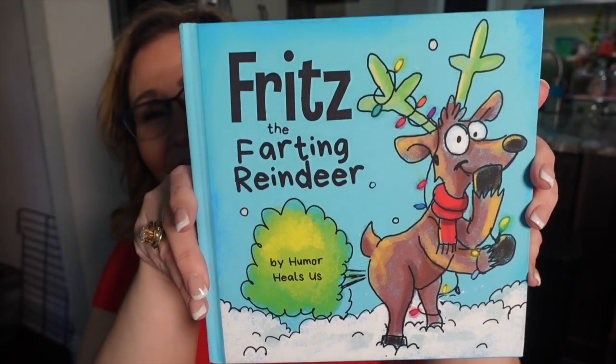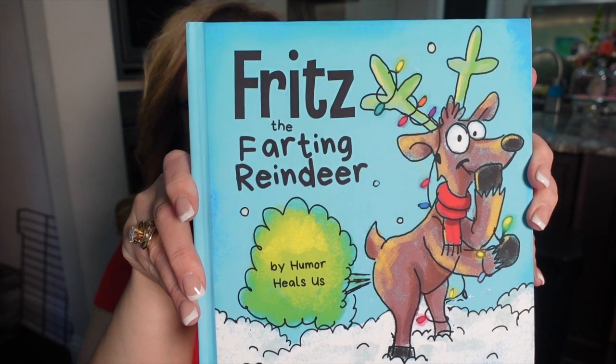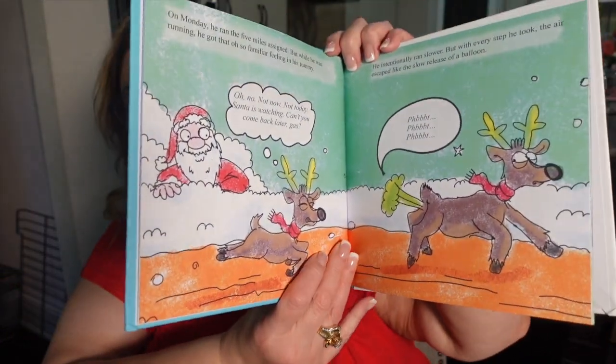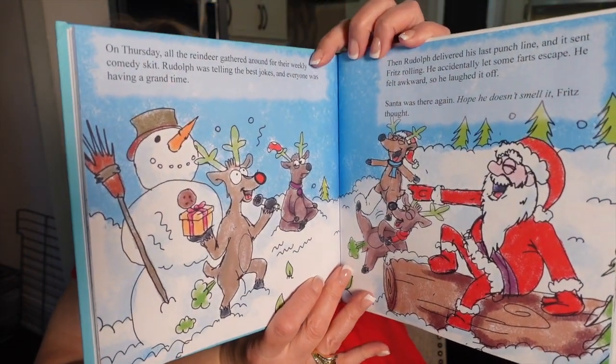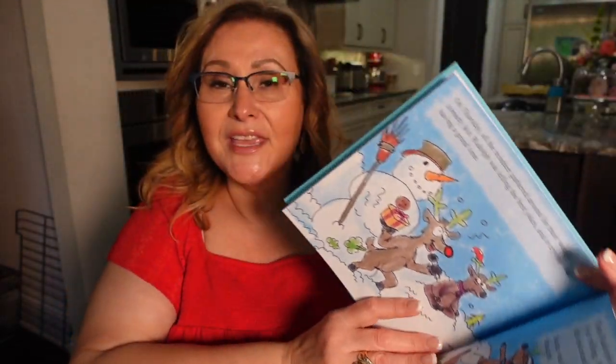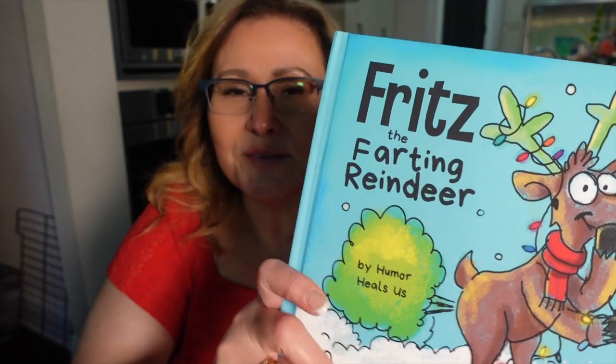Now for the little boy, I got a silly book. So this one is funny. It's called Fritz the Farting Reindeer. Isn't that silly? This is part of a collection of books. This is by Humor Heals Us. And here's some of the illustrations. You can see that it is beautifully illustrated. The words will be challenging for their age, but it will last a couple of years. This will be a fun book for them to keep in their library and enjoy for Christmas.